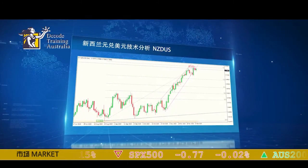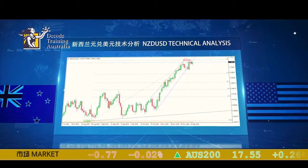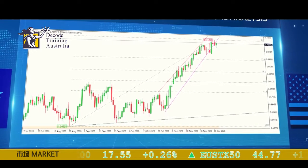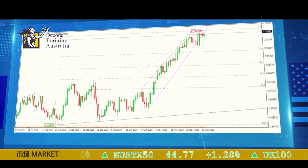Now let's move on to the New Zealand-US analysis. The New Zealand dollar inched higher against the US dollar on Wednesday, increasing the price of the pair to more than 0.7, ahead of the release of New Zealand gross domestic product news. Now this pair, which is the Kiwi, is currently trading around 70.94. It's likely to come across the following resistance levels.